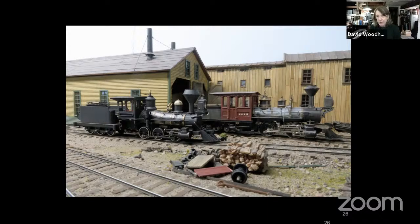This other one on the right is a 1964 Max Gray model. It looks like I've added a lot of detail, but honestly, almost everything is there. The only things I added were these little eyebrow decorations over the windows and a little bit of extra trim. Everything else is from the 1964 brass locomotive, which I just find amazing.